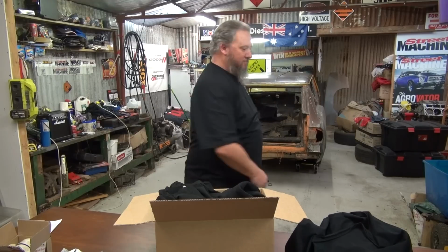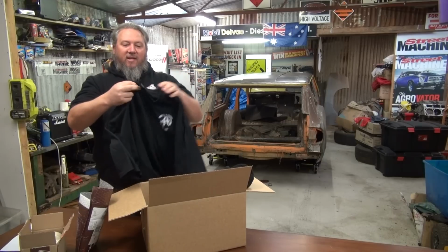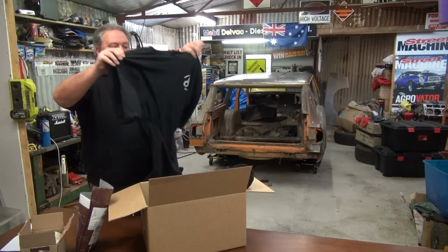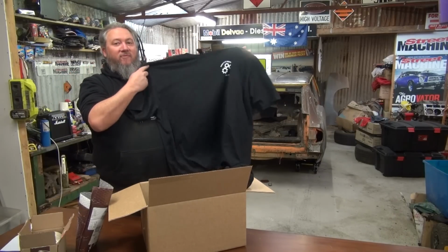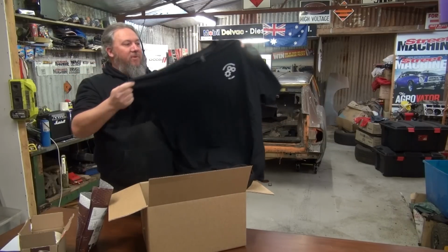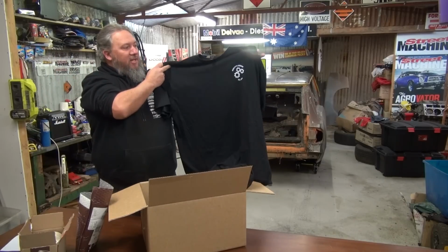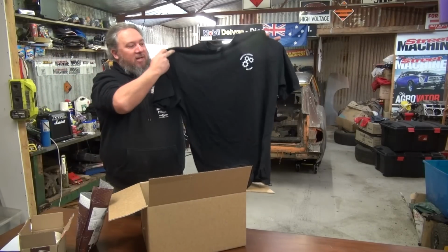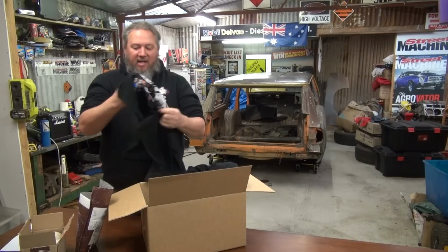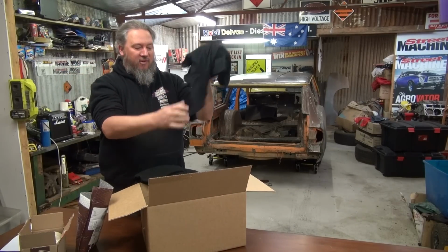All right, so we've got that. We also have what I'm calling the OG supporters t-shirt. So again, Scotty's Garage logo on the breast. These are Gildan branded shirts, so nice, really good quality. I have a heap of Gildan shirts. They always last. And yeah, I am really happy with that. Fits well. So this is a 3XL. It fits me well. I'm happy with the sizing. So I might model that and show that on camera as well. Oh, by the way, $35 for the supporter shirt.